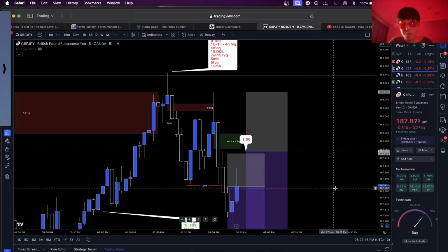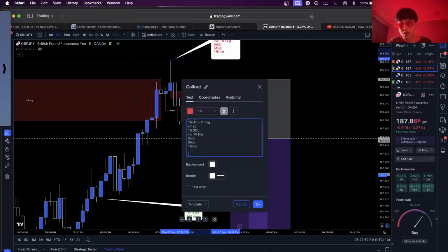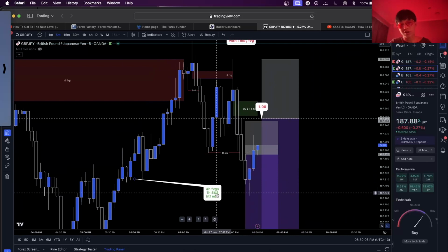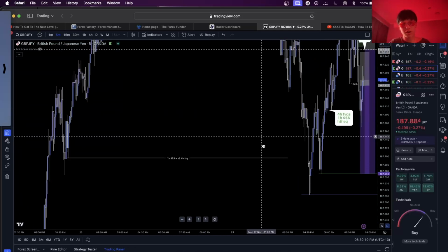And then my entry would be entry 5, search inverse 5 fair value gap, with 1 MB, possibly fair value gap. And the only thing against us is we got the 1 hour liquidity and 2 4 hour fair value gaps that it held.